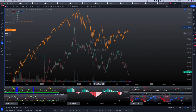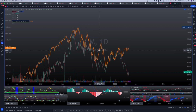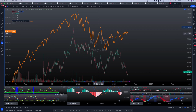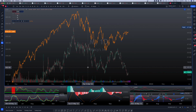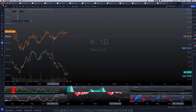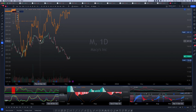So pulling up the SPY, or the S&P 500, you can actually see that there's a direct correlation between the price action of Macy's and the broader markets, right? So it's important to keep the broader markets in mind when Macy's is doing its thing. But immediately you can see that there's a clear inverse correlation here, right? So it looks like Macy's decoupled from the broader markets for a bit, but I would like to show you something now.